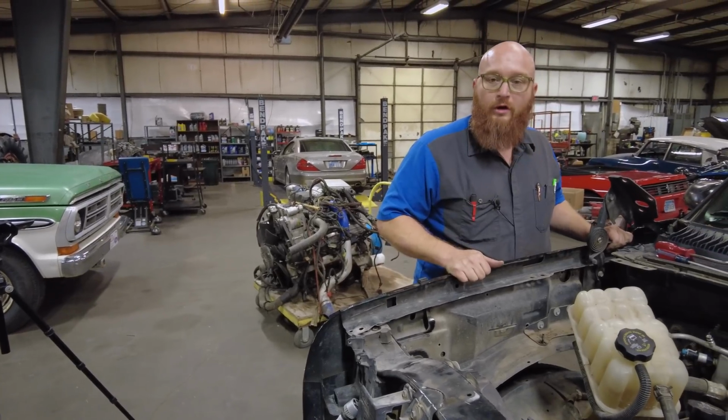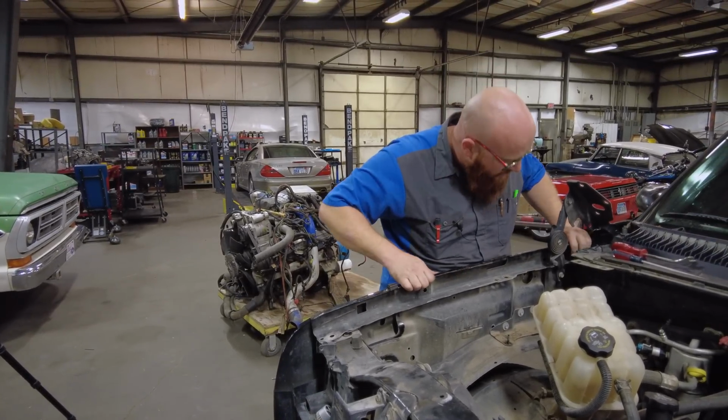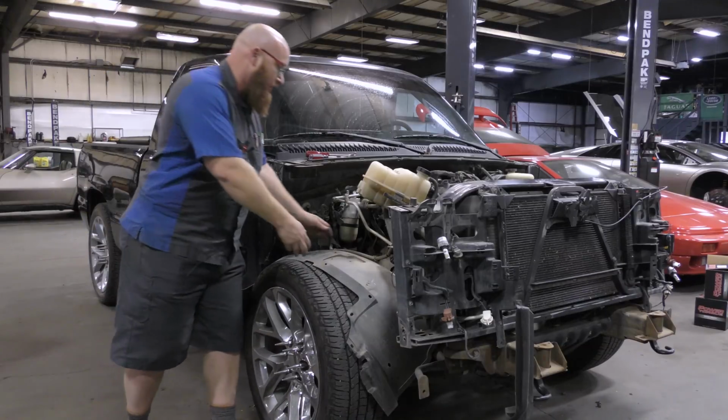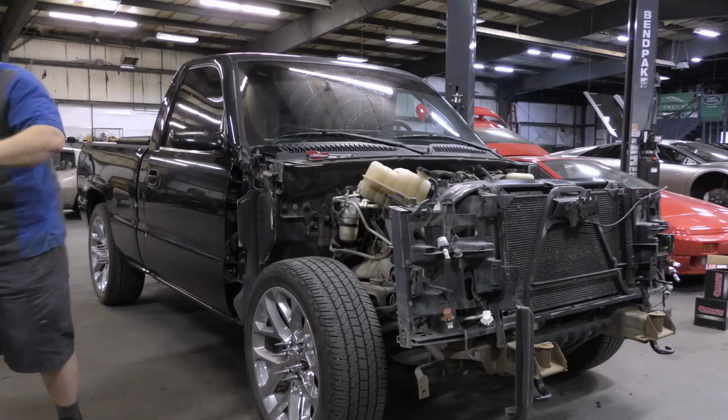So I got all the bolts off. Now it's time to take this fender off the truck. There we go. All right. So I'll go get this fender liner out of the way. Set it aside as well.